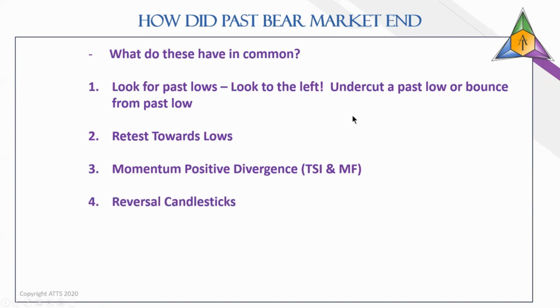And I also want to see some reversal candlesticks. If you don't understand candlesticks, that's okay, because it's fourth in the priority list of what I'm looking for. And I only look for a few. There are over 250 different candlestick patterns. I look for 6. That's it. And that's the way we simplify things at Active Trend Trading.